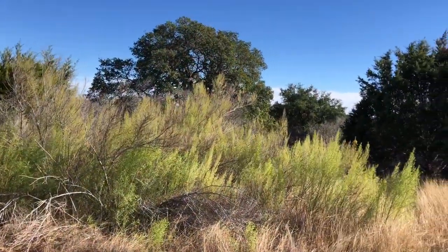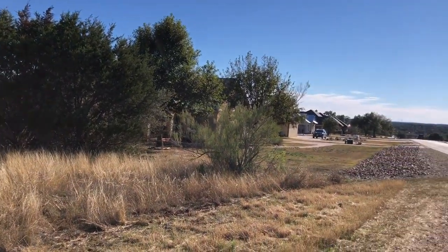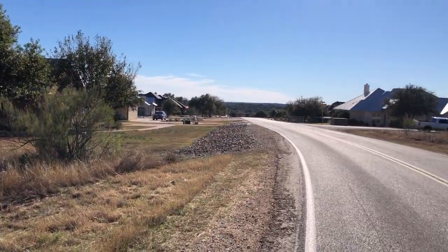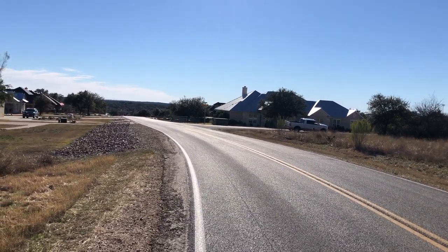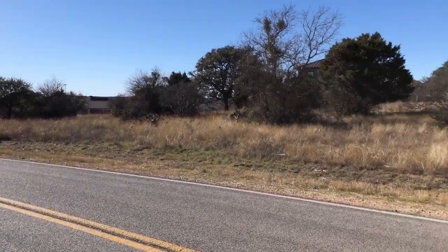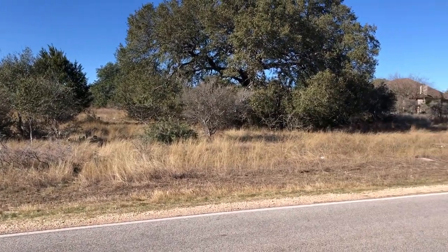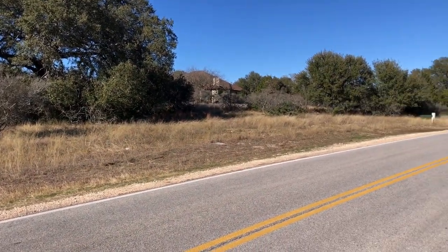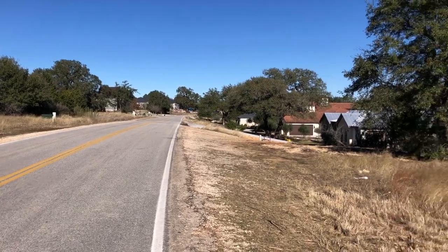All right, if you're not familiar with Vintage Oaks, the acreage section has three main entrances to Vintage Oaks. This row we're looking at right now is the middle entrance, and it leads to everything else in Vintage Oaks. So that is a downside if you were interested in this property, is you're gonna have quite a bit of traffic on this road right in front of your property.